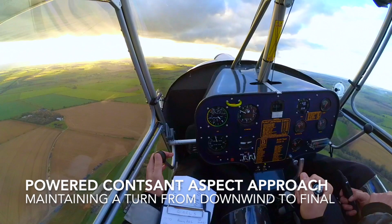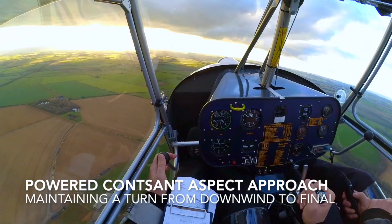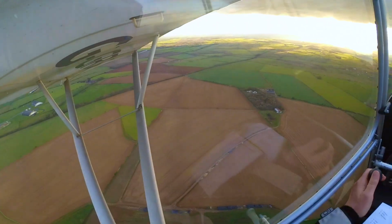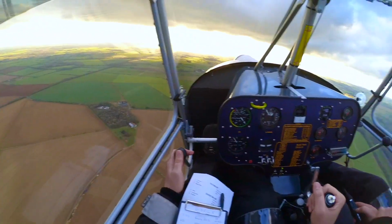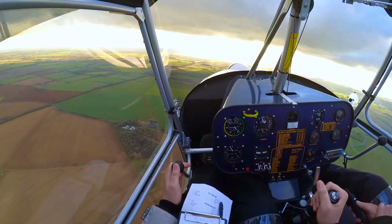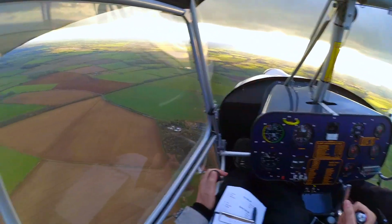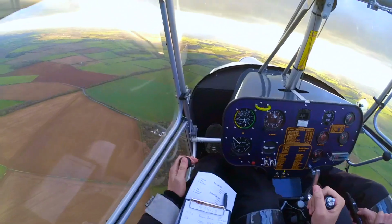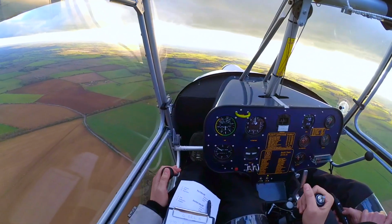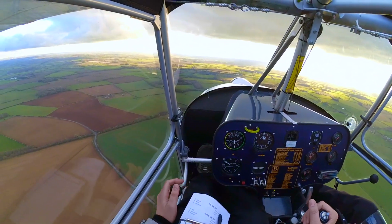So this time we've got the circuit to ourselves. And hopefully we can actually look at a glide approach or even a constant aspect power approach to the grass. So we end up doing the same thing, but we start looking at the constant aspect approach. Okay, yeah, that's good. So they are curved traffic, nothing joining downwind.